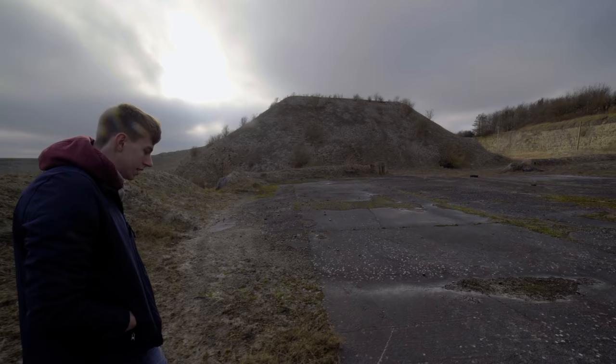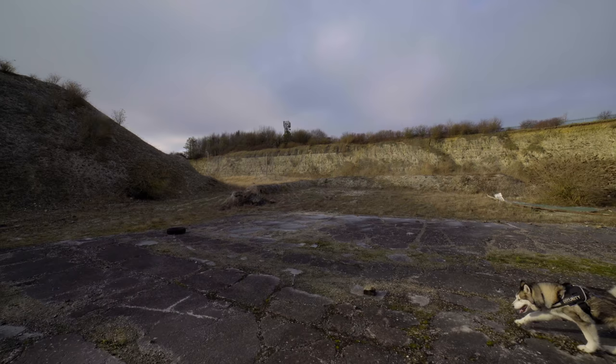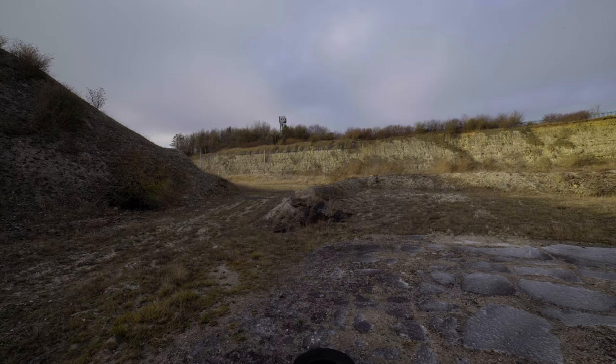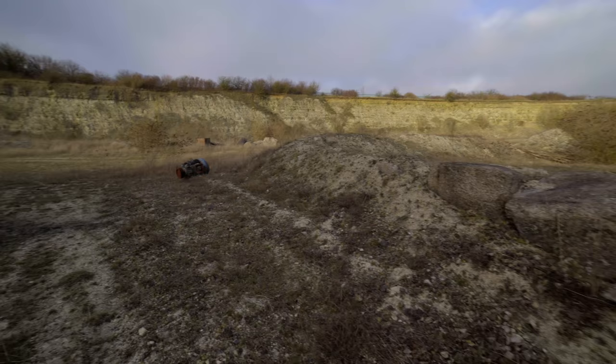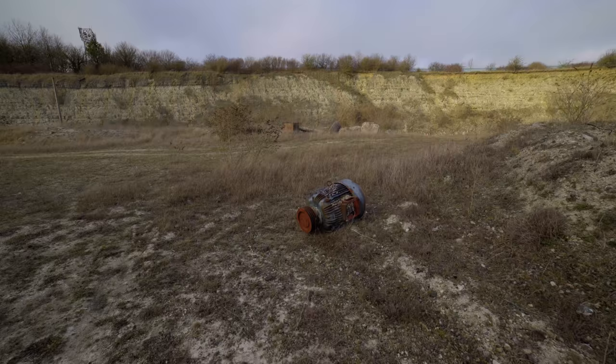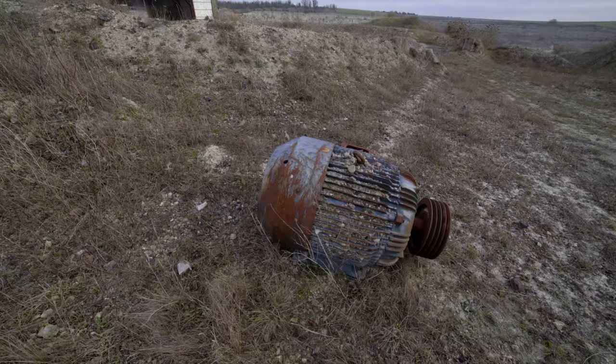So the biggest thing they're worried about is the walls coming down, because they're quite steep. As long as you don't walk near the walls, you could get a landslide or a slide off the walls, but I can't see that that's going to affect you if you're well away from the edges. God alive, quicksand there. It's a big old motor here, which doesn't seem to have a home. I wonder how it made it down here. It's not connected to anything. How would a thing like that just find its way there?